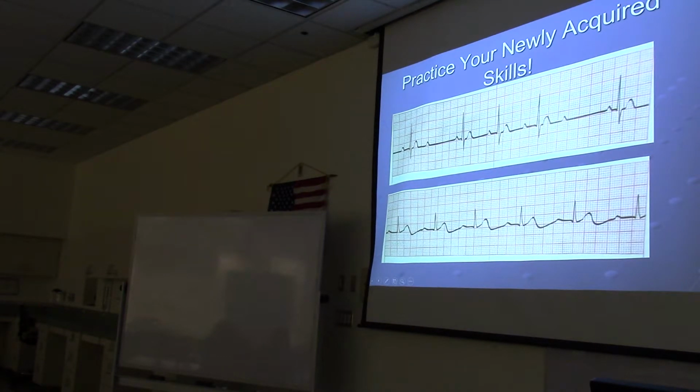So this looks irregular. Do we have P waves? Yes. P wave, P wave, P wave. Yeah, so there's P waves, but sometimes there's no QRS. All right, what about the PR interval? Here it's long. Here there's a P wave and no QRS. This looks normal, but the PR intervals are getting longer and longer, and then there's a missed QRS.